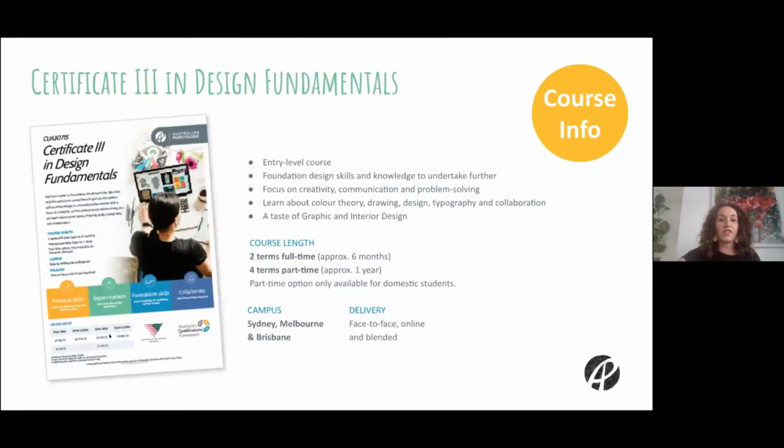So the first course, Certificate 3 in Design Fundamentals. This course is an entry-level course. So this is for anybody that maybe knows they want to do something creative but isn't sure whether they want to go into graphic design, interior design, or fashion design. They can start in the Certificate 3 of Design Fundamentals, and then by the end of that course, they can decide, okay, I really enjoyed this part of the course, therefore I'm going to go do interior design or graphic design. This Certificate 3 will give the student a taste of both graphic design and interior design. The course is 2 terms full-time, so 6 months, 4 terms part-time for domestic students only, and this course is available in Sydney, Melbourne, and Brisbane.